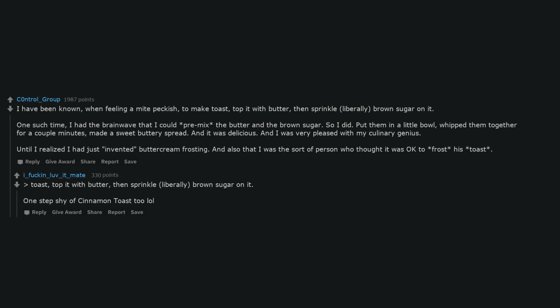Toast, top it with butter, then sprinkle, liberally, brown sugar on it. One step shy of cinnamon toast too, lol.